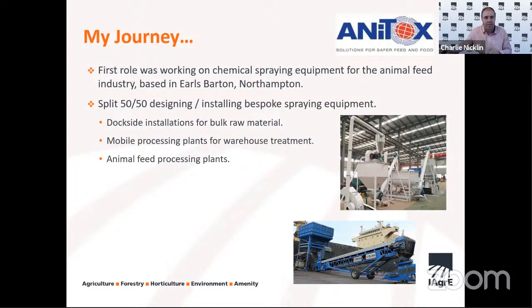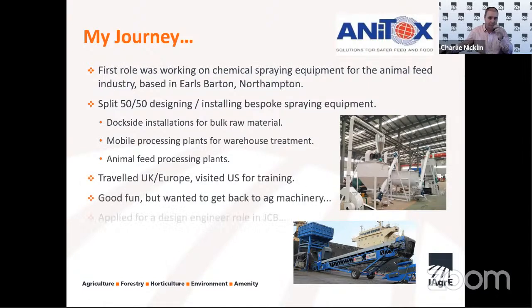We also had mobile processing plants that we took down warehouses. So you'd be faced with 100,000 tons of material in a warehouse, and you treat that material through this equipment. And then we did some specialist installations in feed mills to apply this chemical on as well. And it was good fun. Travelled all over Europe and the US, UK and Europe, went to the US for training. But really, my heart was in something with an engine and 4 wheels. So I wanted to get back to agricultural machinery.